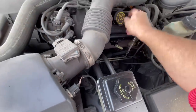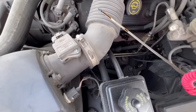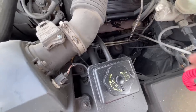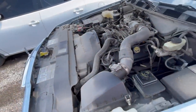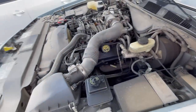Okay. Engine oil. It's within range, and I've seen much, much, much worse. Go back in. Should we give her a start? Oh, I got... Okay, should we give her a start and see if she does? I don't know, let's think about it for a second.